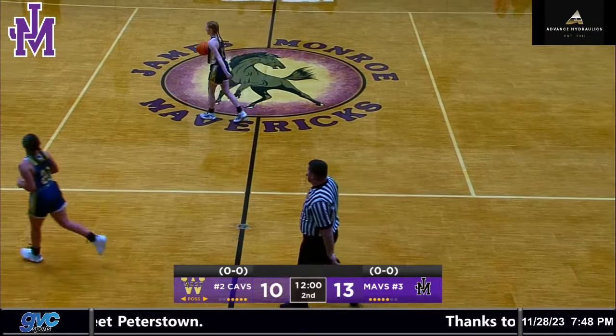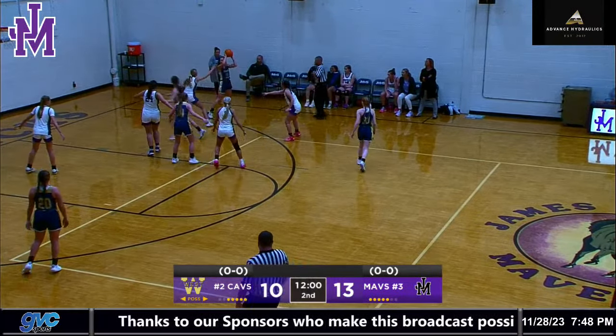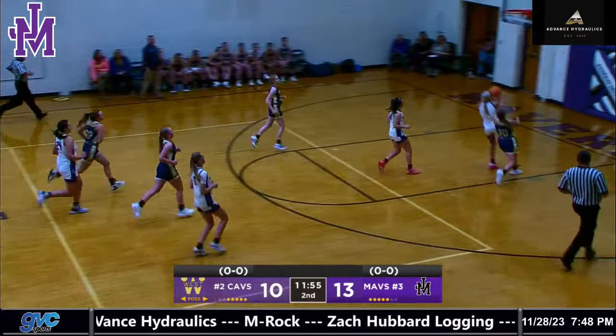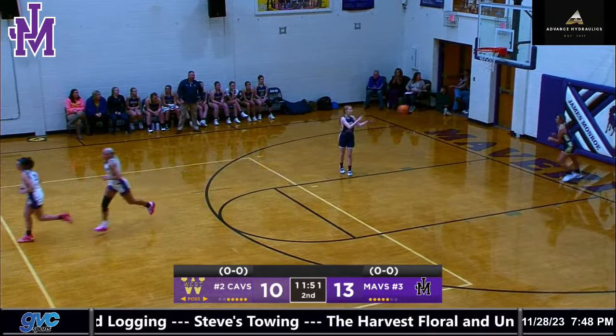Redden with the ball inbounds to Ward, and the Cavaliers will control. Find Fields at the top of the wing. And a pass back all the way, stolen away by Borowski. Borowski with a lot of speed is going to drive in, chased by Redden, but she lays it in for two. And Mavericks have a five-point lead.